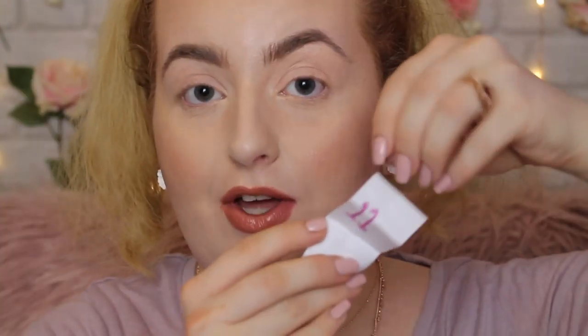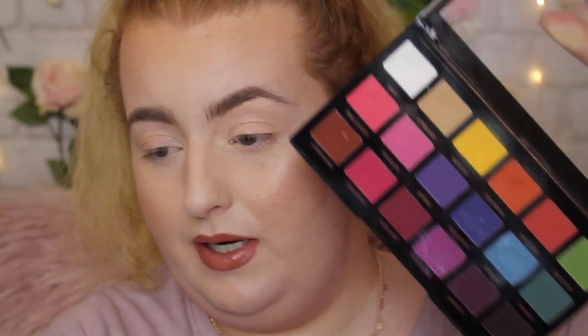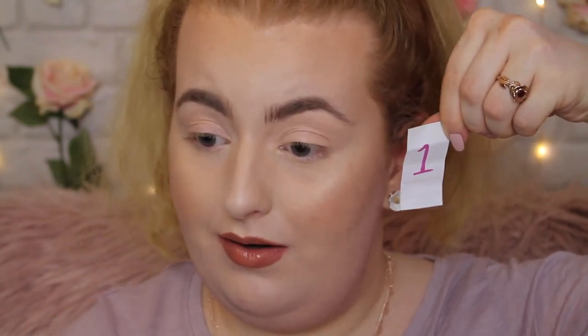Okay, great. Time to pick the palette again. Number two again. There are 35 colors in here, and there's only 18 in the Revolution one, so I keep picking out numbers that are too high, and it's really annoying me. So the color that we're using from the palette is number 11. Let's see what that is in the palette. Okay, so we've got the color Crusade, which is the kind of sky blue.